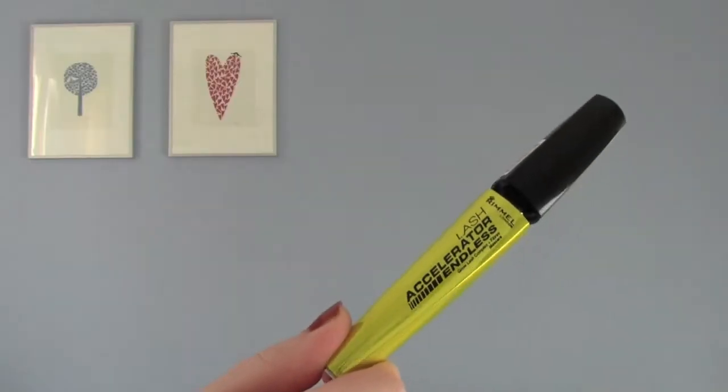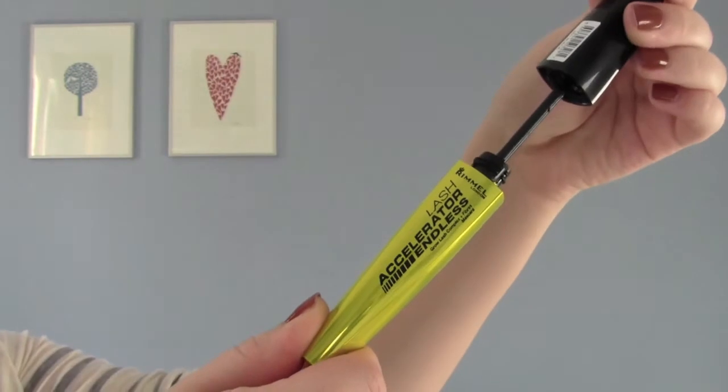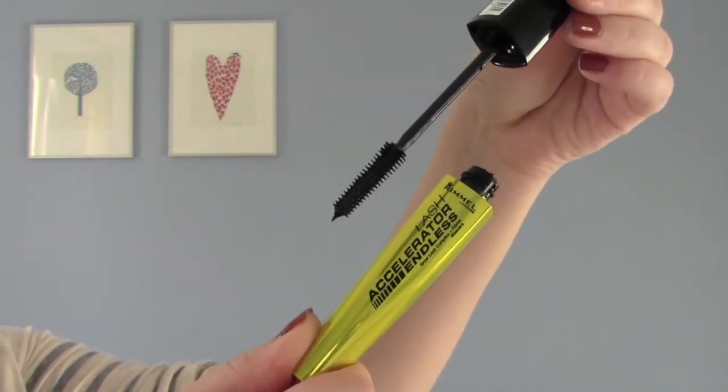And then last but not least for eyes, I've been using a duo of mascara, which is surprising for me because usually I use one mascara and that's it. I'm not big into piling mascara on top of each other. But this month I did receive this. I actually sent off for it. I got an email from Rimmel to which you could get this mascara. This is the new Lash Accelerator Endless, and it says Grow Lash Complex and Fibres Mascara.